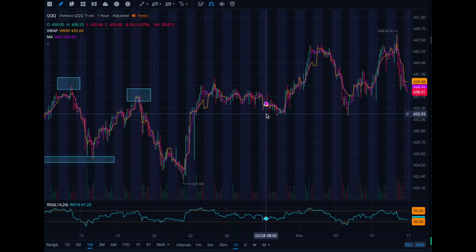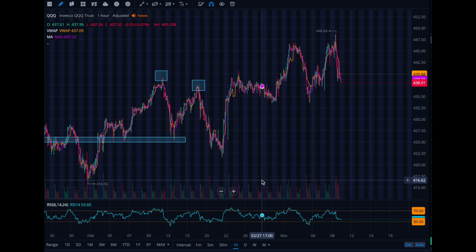And this brings me to QQQ. As long as it's going to hold 400, I would just stay bullish. I wouldn't even worry about it.